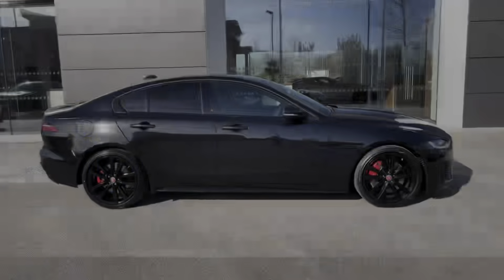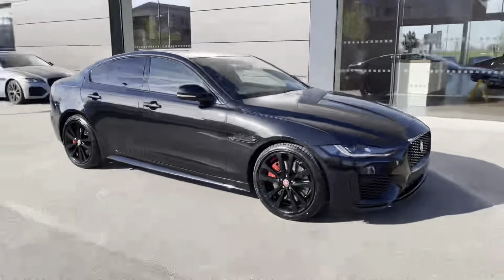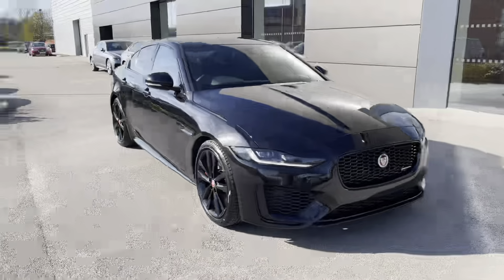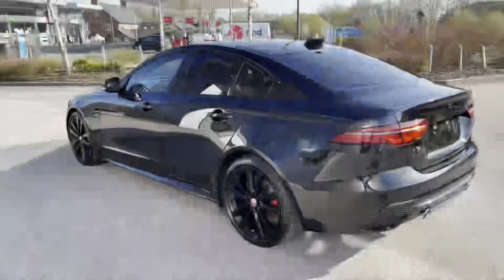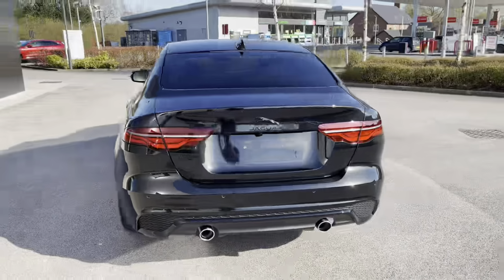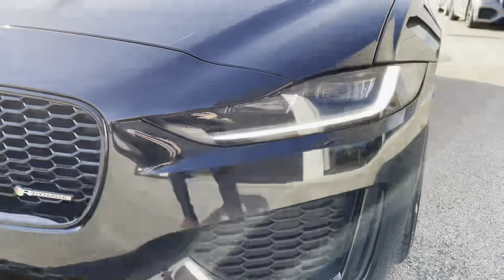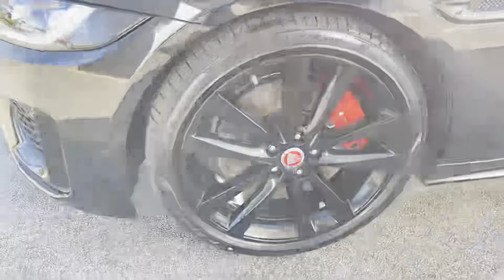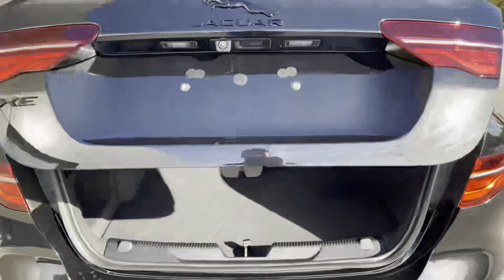This gorgeous looking Jaguar XE Saloon is available here in the range topping R-Dynamic HSE variant. Featuring lots of black pack glossed out accents to complement the Santorini black metallic colour, it's definitely guaranteed to turn heads. Powered by the P250 variant, it'll benefit from premium LED headlights with signature daytime running lights, as well as these 5-spoke gloss black alloy wheels with upgraded red brake calipers.